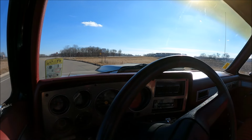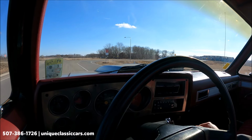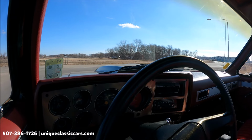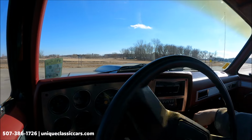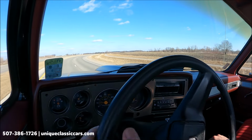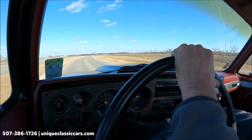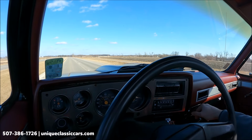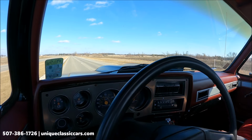Here we have a 1984 Chevrolet K10 pickup. This is a 4-speed on the floor, 4-wheel drive truck. Cowl induction hood. Really good stance. Good height on this truck. Let's see how she does out on the road. First gear's a little low, but that just means it's capable of pulling stuff in first gear. Nice running truck. Nice shifting.